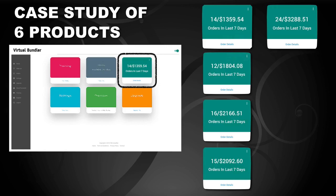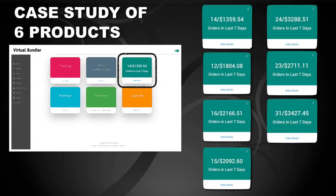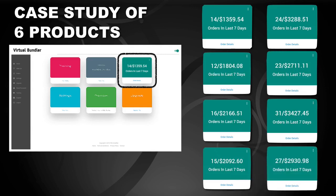We got 24 bundled sales, bringing in $3,288. The next week, 23 sales, bringing in $2,711. And the next week, we had 31 sales, which brought in $3,427. And then in the eighth week, we had 27 sales that brought in $29,030. Pretty amazing. Now to set this up, it's pretty easy.